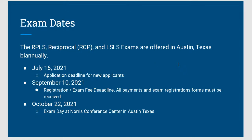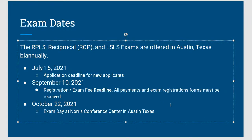So here's the exam dates for you, anybody who just joined on. So July 16th, so you got 2 weeks application deadline. Make sure you get everything in. Same thing with your fees. Basically, deadline for your fees and application are going to need to be received by the board by September 10th, and October 22nd of this year is going to be the exam day.